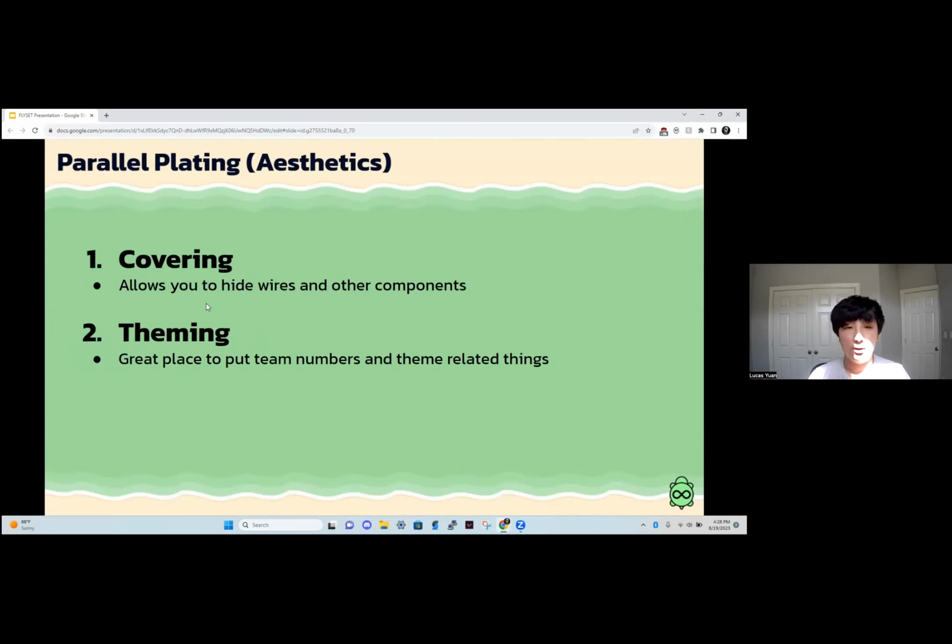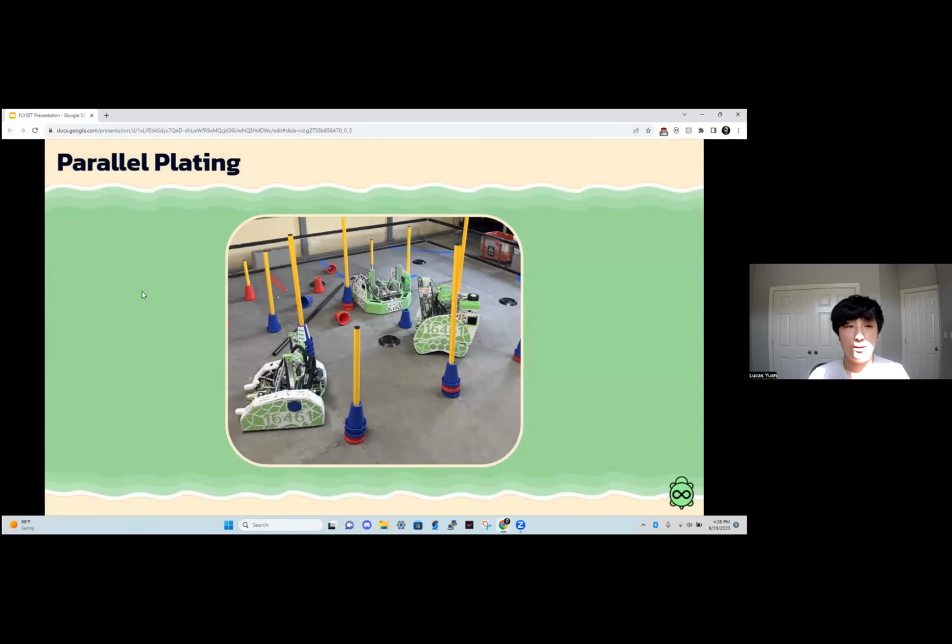And so as for our team, one thing we've started doing is a plate stack with our outer plates, which looks something like this and allows our outer plates to look kind of like turtle shells.